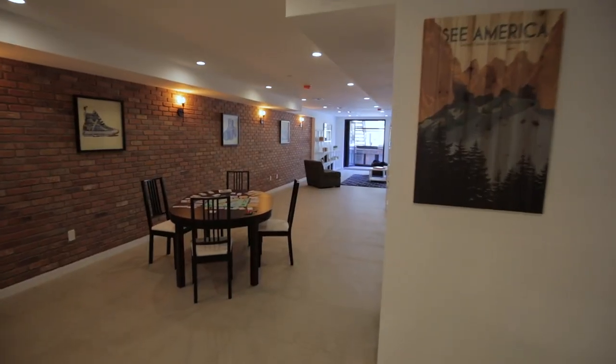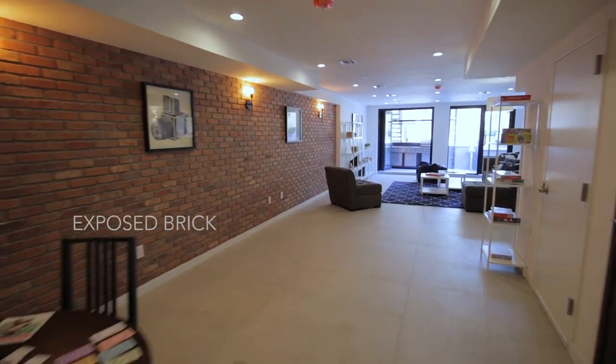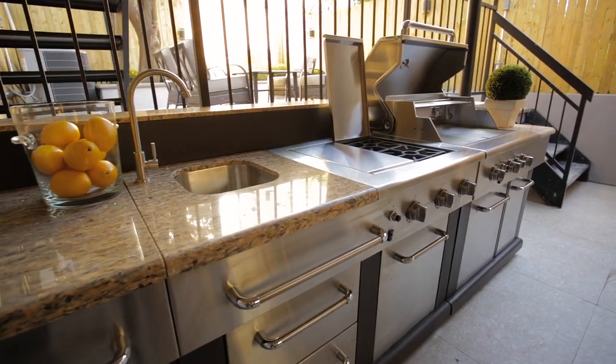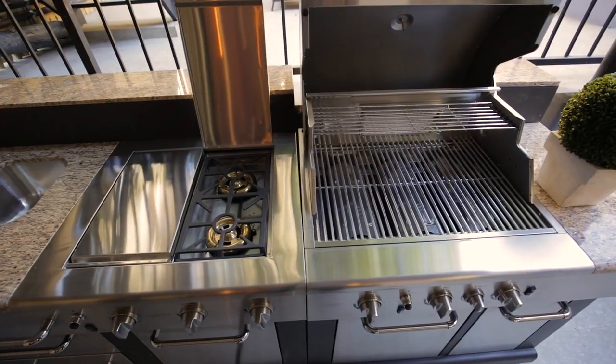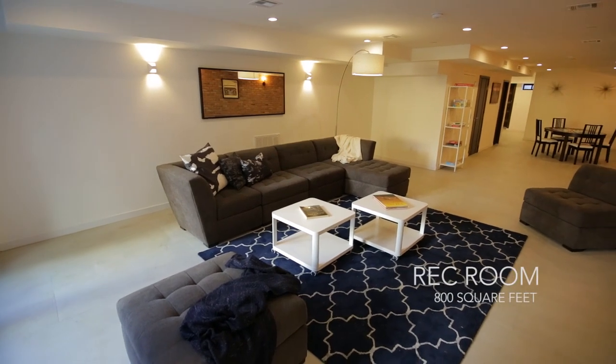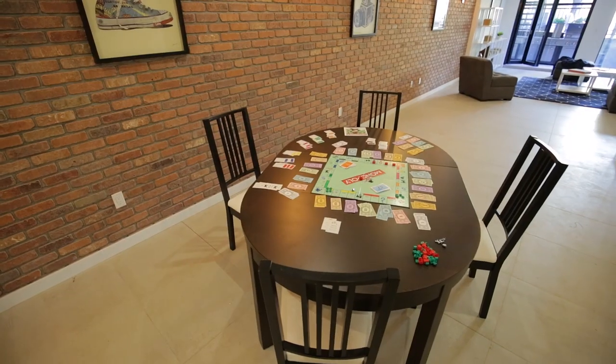From the living room, head downstairs to the massive rec room. There's a laundry and half bath, a beautiful exposed brick wall that extends throughout, and access to a completely built-out wet bar and barbecue station. Create your perfect space in this 800 square foot blank canvas.